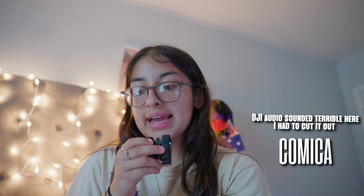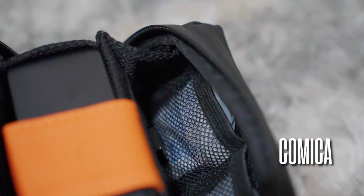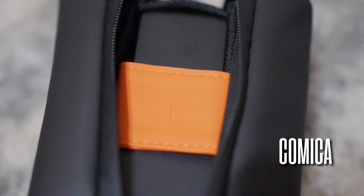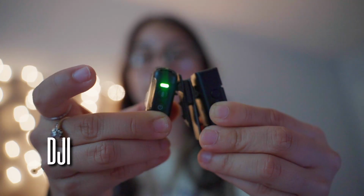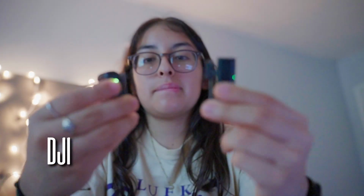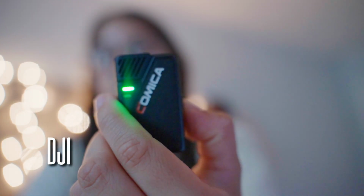Whenever we see the case of the Comicas though, we have two wind muffs on one side of the case. In the middle, we have a little magnetic attachment for you to clip up the Comica box, which is really nice. And then we even have a little flap up where you can see the two magnets. And speaking of magnets, we're going to see who has a stronger magnet. Which one do you think is more magnetized? I feel like most of y'all said DJI, but we're about to see right now. Comica's won right there easily.